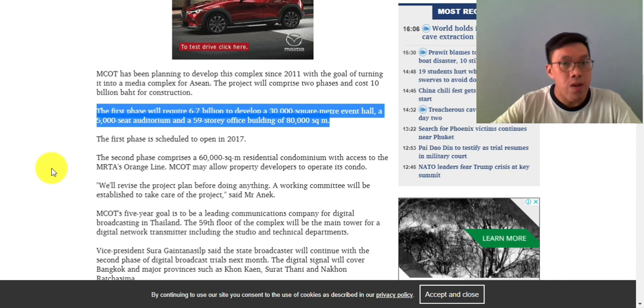Right. So again, an office building means pulling in people from all around Bangkok who are looking for work opportunities. Businesses will be set up here, and there you have it. People will be looking for places to stay. Slowly, this place is going to be transformed into an entire central business district on its own.